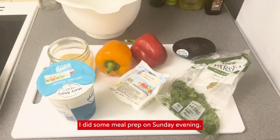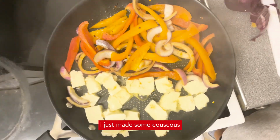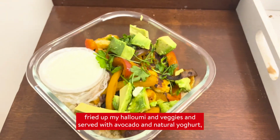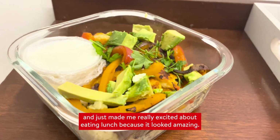I did some meal prep on Sunday evening. This was an Instagram recipe that I was following for my lunch. It was really easy. I just made some couscous, fried up my halloumi and veggies, and served with avocado and natural yogurt. Made enough for 2 portions to keep it nice and fresh, and it made me really excited about eating lunch because it looked amazing.